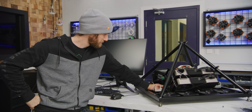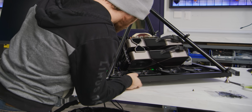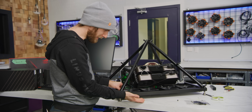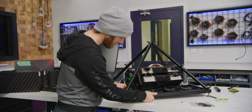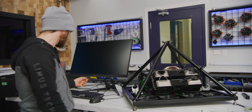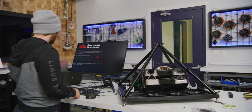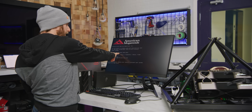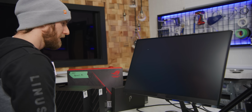Ready? Yep. Oh! The fans are rubbing. Oh, that sucks. I think they might not be filtered then. I think they're pulling the filters up into themselves. Yep. That's actually not very hard to fix, but it does take time. Is it even posting? Just give it a sec. Hey, hey! All 256 gigs of RAM detected. 3990X 64-core. F1 to run setup.